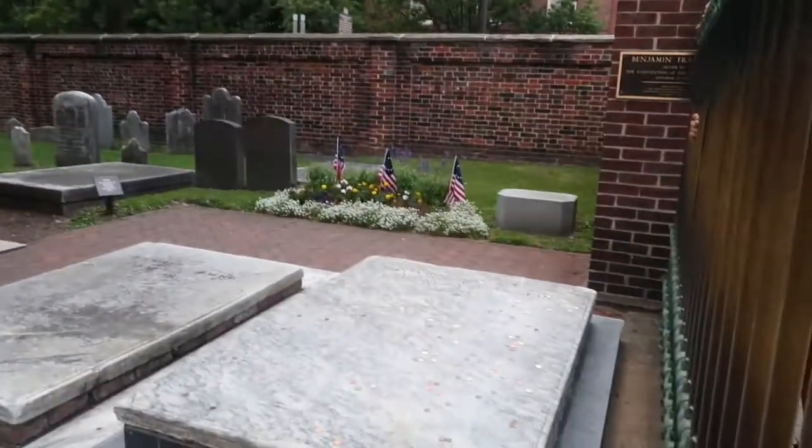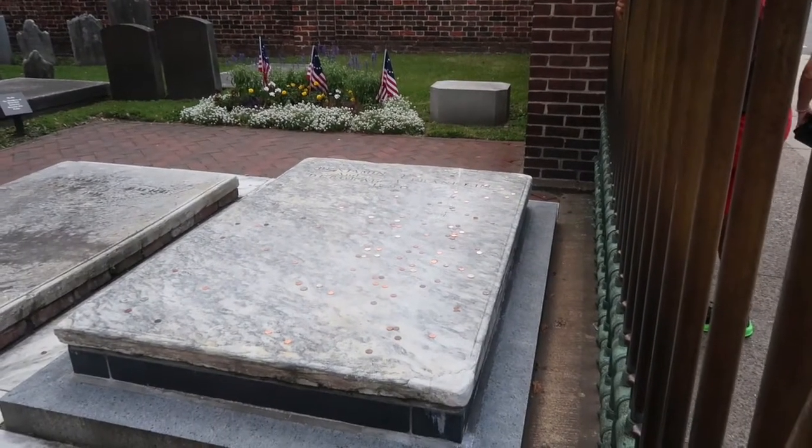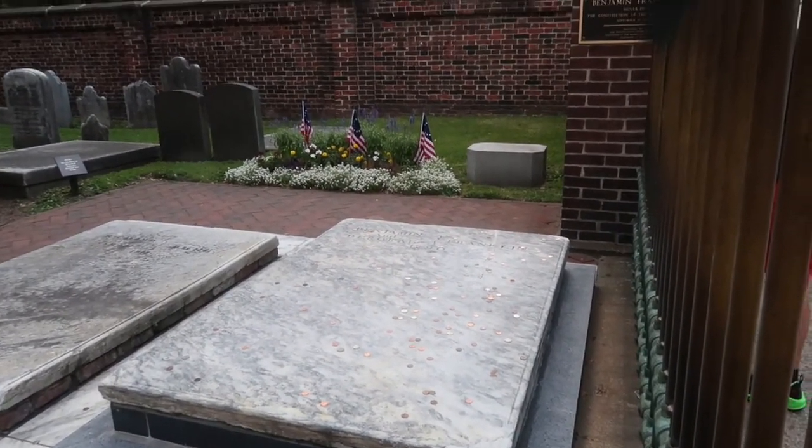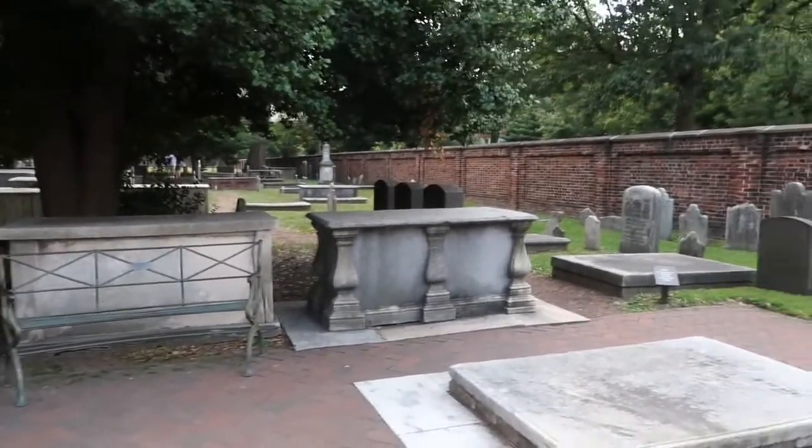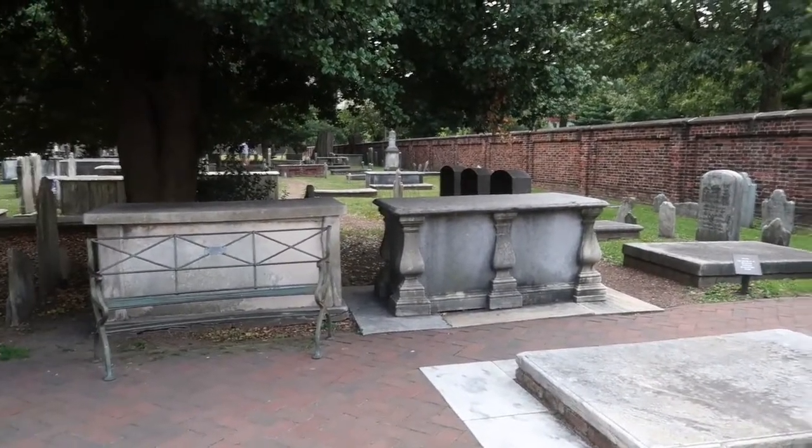So that's the grave of Benjamin Franklin. And apparently there's another signer of the Declaration of Independence, I think a president as well, somewhere in here. But it was $5 to get in and we didn't bother.